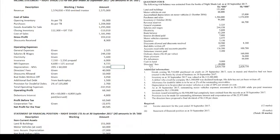We also have the director's fee, which is 40,000. That one is given. Discount allowed has also been given to be 10,900. You also have now the bad debts written off, which were 3,050, and you also have additional bad debts. This one is for a debtor who owed the company 1,500 and was declared bankrupt, so you have to add that. Then you also have to adjust the provision for doubtful debts.